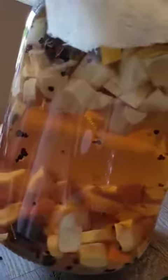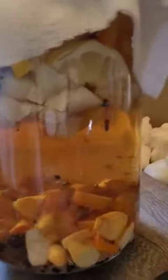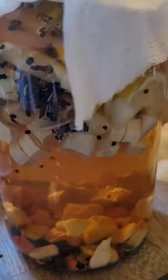This is a super powerful herbal remedy that was come up with by Rosemary Gladstar in the late 70s, and it's been used by thousands of people since then. Super strong. Give it a try. Let us know how it turns out.